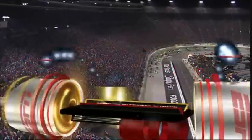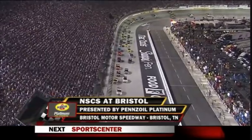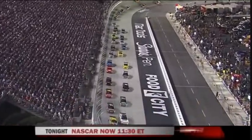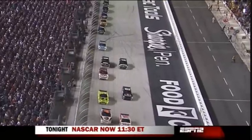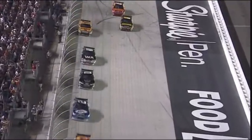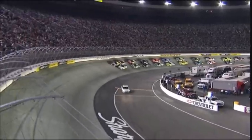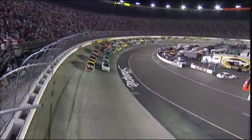Getting set for the restart here at Bristol, Tennessee. NASCAR Sprint Cup Series action at Bristol. And for you Jeff Burton fans, folks, the news is not good. He is officially retired for the night. And right now that car being shown in 40th position, that would be his worst finish of the year. Only a second DNF and a tough one for Burton here with 3 races to go before the chase begins.